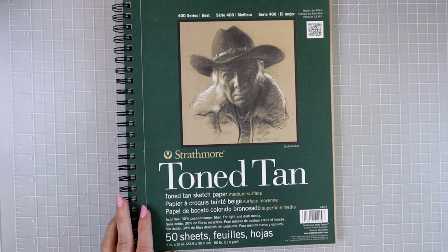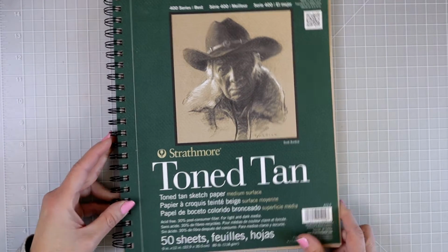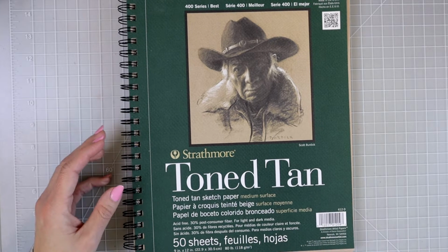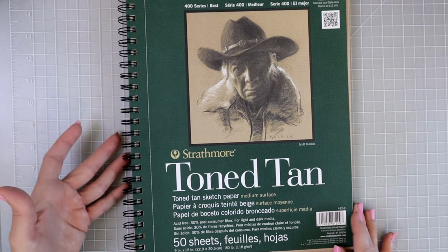This is the toned tan paper by Strathmore. This is the 9x12. But if you are using this paper to print out your coloring pages, you do need to use a paper cutter and cut it down to 8.5x11 so that you can get it through your printer.